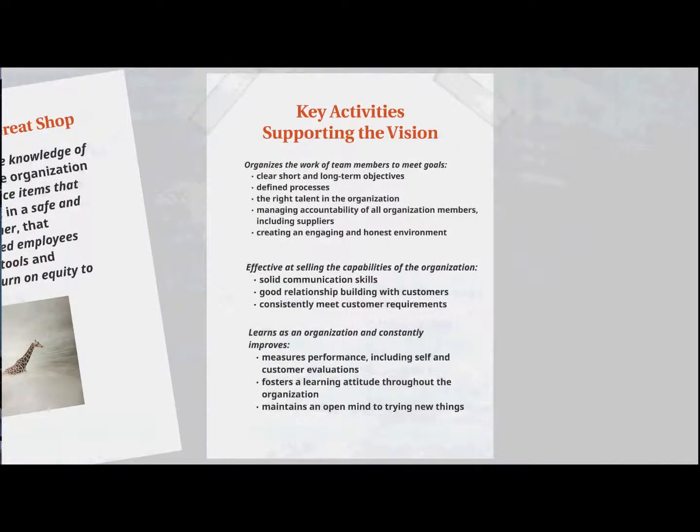Some key activities that support this vision include organizing the work of team members to meet goals with clear short and long-term objectives, defined processes, the right talent, managing accountability of all organization members, including suppliers, and creating an engaging and honest environment. They would also be effective at selling the capabilities of the organization, solid communication skills, good relationship building, consistently meeting customer requirements, and you learn as an organization and constantly improve. You measure performance, including yourself and customer evaluations. You foster a learning attitude throughout the organization, and you maintain an open mind to trying new things.